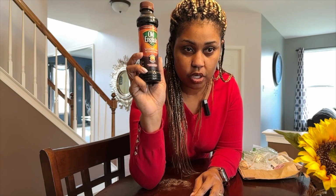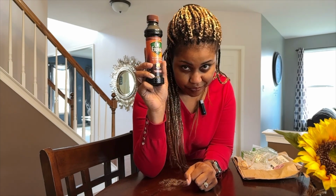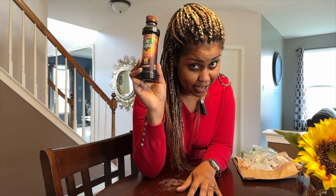It says it protects and restores damaged wood. So we have a few areas on this set that we're going to tackle. We're also going to tackle our dresser upstairs and some spots that could use a little touching up. And we'll see how it all turns out. You guys ready to check it out?